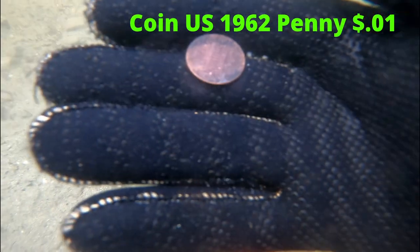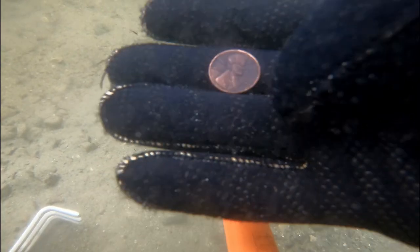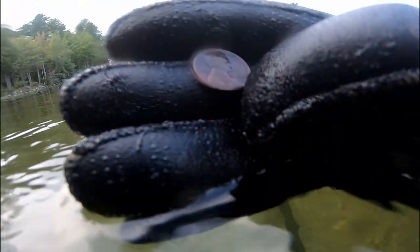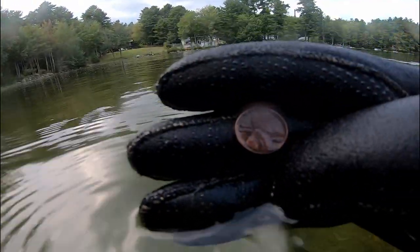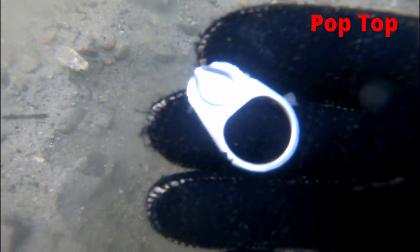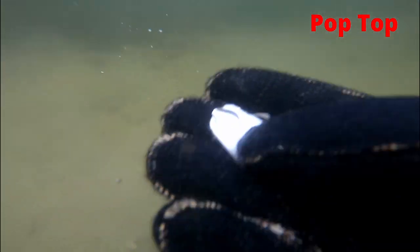Here's a 1962 penny. This is the oldest coin that I found today. There's a pop top. I thought this was a ring at first.